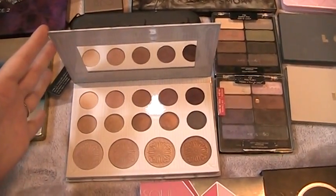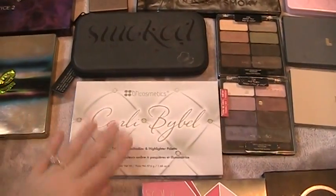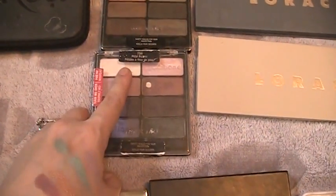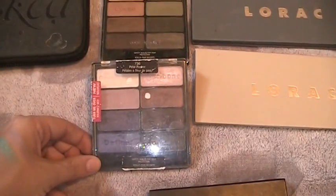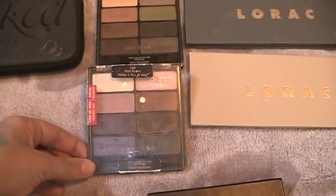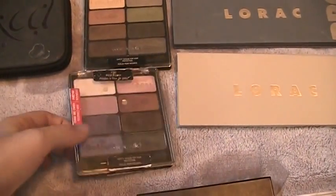So I feel like that really says a lot about this palette. But I'm obsessed with it. So this I'm obviously going to be keeping as well. This is my Wet n Wild Petal Pusher palette. I don't know if you can tell, but I have pan showing on 2 shadows here. So obviously this palette gets a lot of love. This one here is pretty close to hitting pan too because I use this one a lot. But this I'm going to keep because I do use it a lot. And some of my favorite shadows are in this palette, so I love this one.